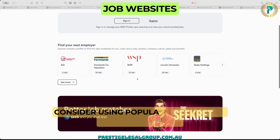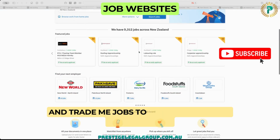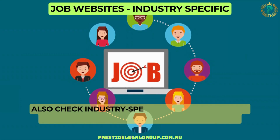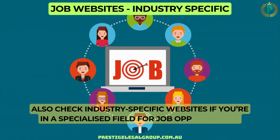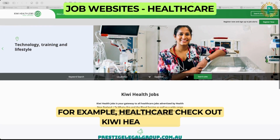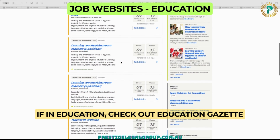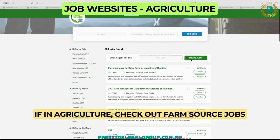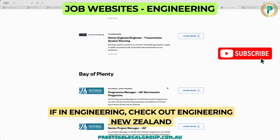Consider using popular job sites like Seek New Zealand and Trade Me Jobs to look for suitable opportunities. Also, check industry specific websites if you're in a specialized field for job opportunities. For example, healthcare, you can check out Kiwi Health Jobs. If in education, check out Education Gazette. If in agriculture, check out Farm Source Jobs. And if in engineering, check out Engineering New Zealand.